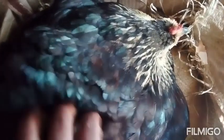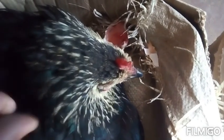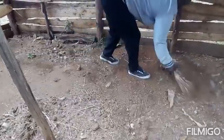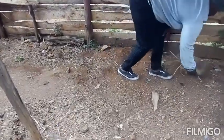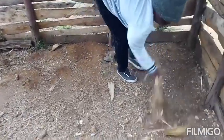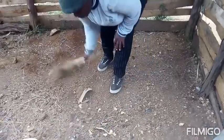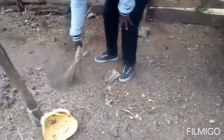Once I wake up in the morning, I go and check my chicken, and this is what I do to them. This is ready to hatch. Don't want disturbances. So after there guys, I go and check where the rest will spend the day and make sure it is clean by sweeping.